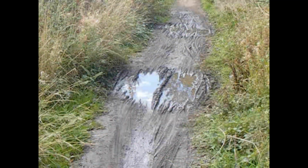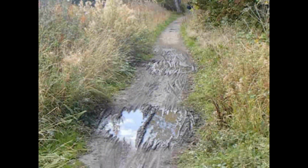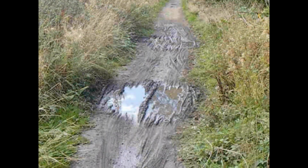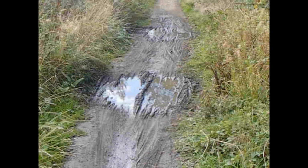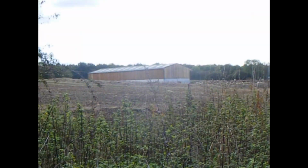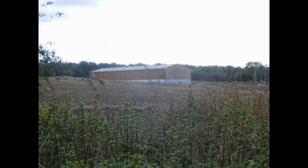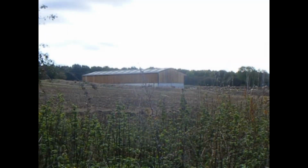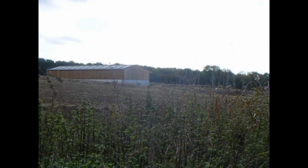Well, there's been a lot of rain, as you can see. A couple of weeks ago this footpath was hard dried because of the heat wave. Since I've last been on this site, there's been work undertaken there. I don't know if it's a hen house or what it is, to tell you the truth, but there was nothing there last time I came, so it just shows you that things are changing all the time.